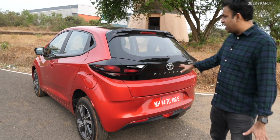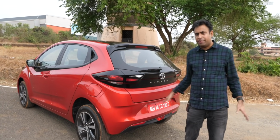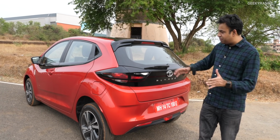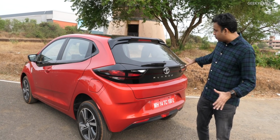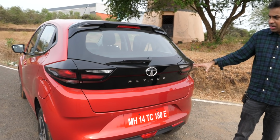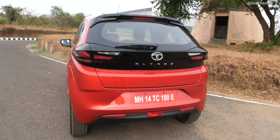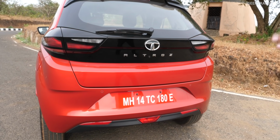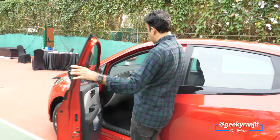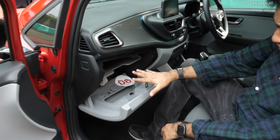And if we look at the back, again, you guys let me know what you think about the back, because I think in this segment, this one from the back looks the most stylish to me. It has a lot of different accents. We have this black accent over here, and I like how they have spelled out Altroz like this. Gives a very different feel towards the car. You guys let me know which one in terms of look, the back looks better, or the front looks better.